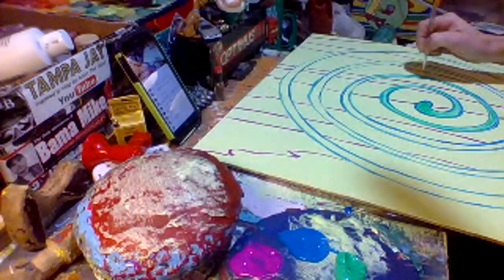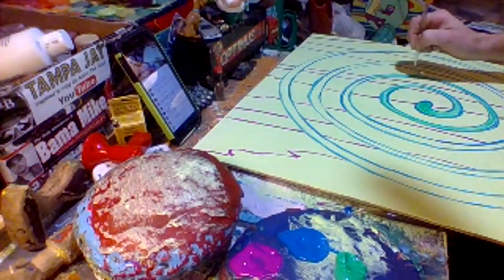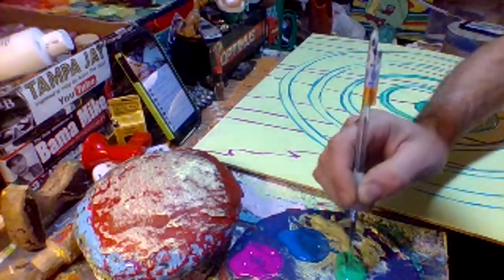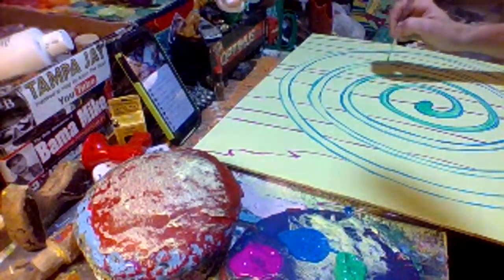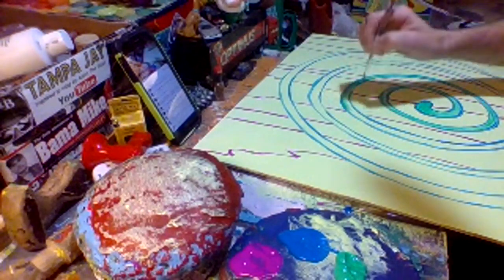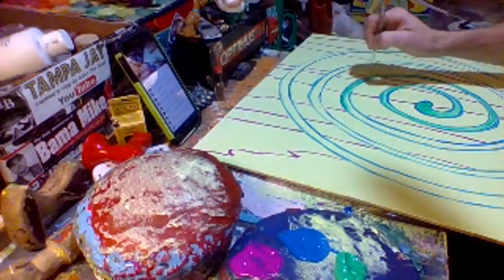And these ones are impossible to finish in a half hour. Lots of work goes into these ones. Lots of therapy goes into these ones.